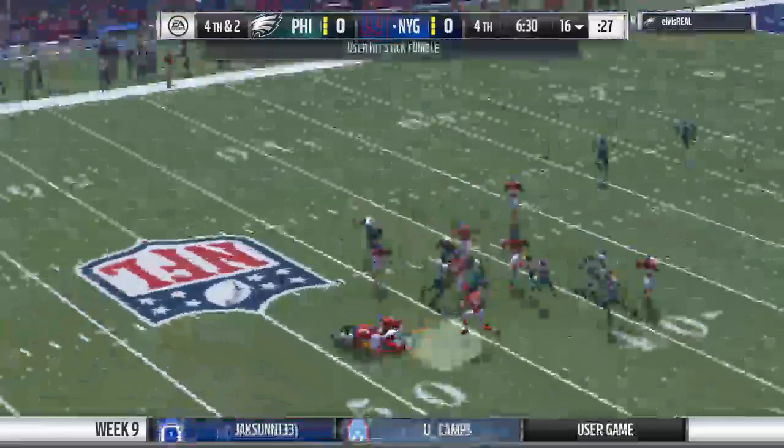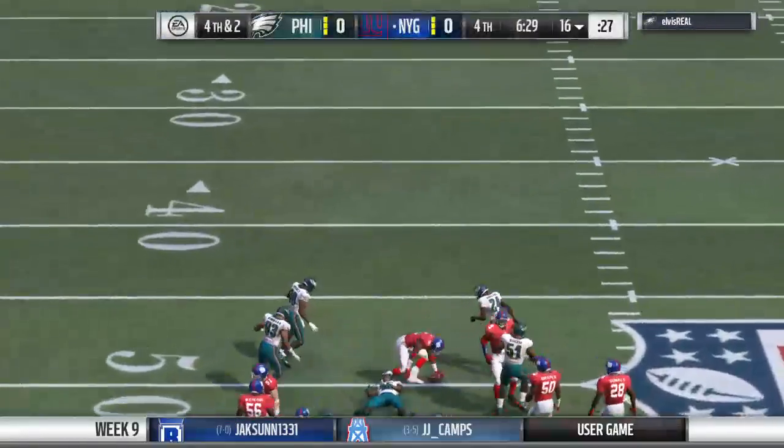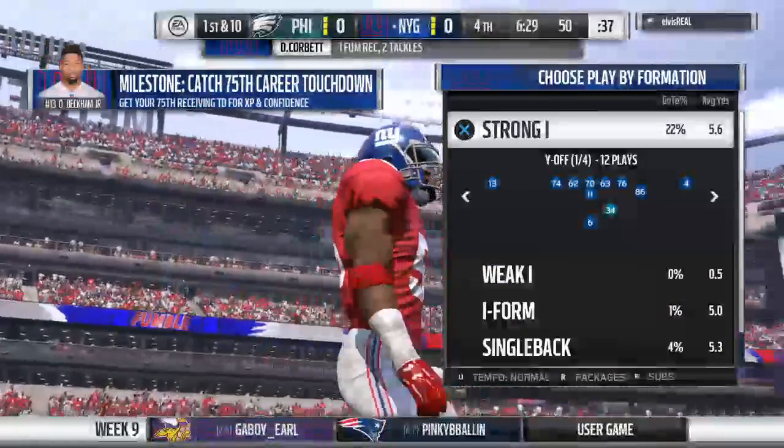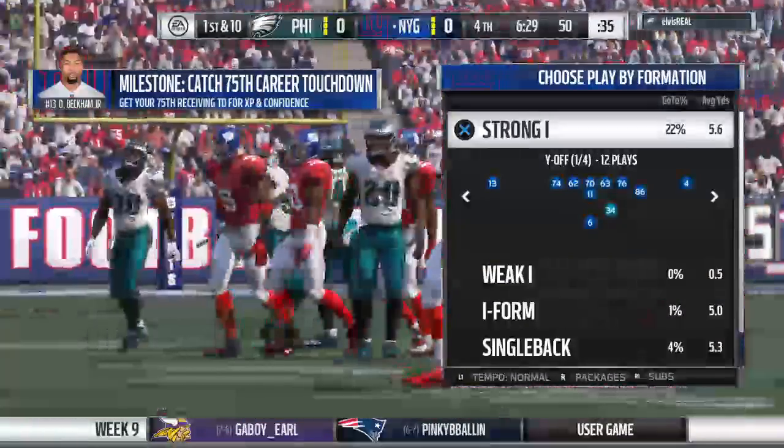Now a hit and a loose football. And the Giants have it. It's picked up, and his guys will set up shop at midfield at the 50-yard line. Here's the Giant offense now making their way.